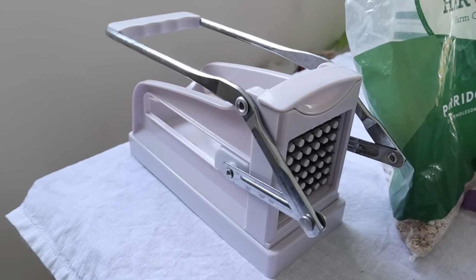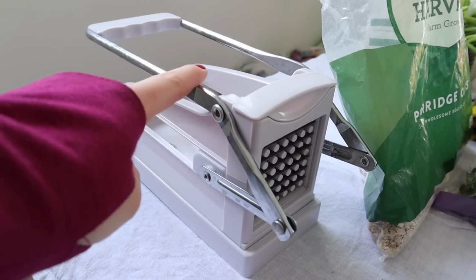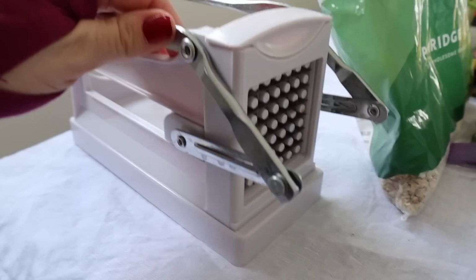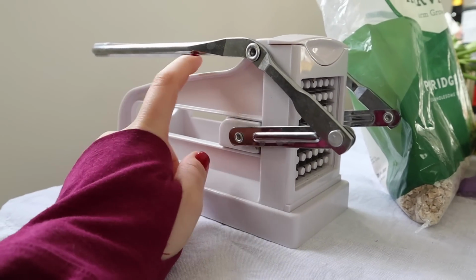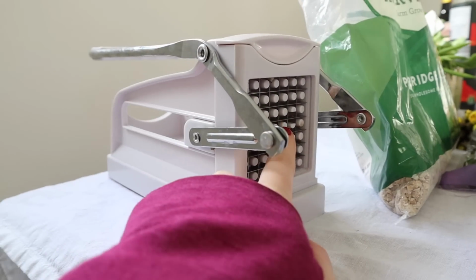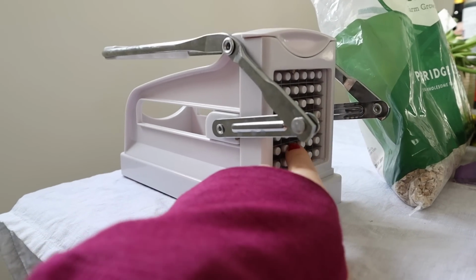And if you want to do the same, I will link this below. This is a chip cutter. The best £12 I've ever spent because I no longer buy frozen chips because I've got this. I literally just put a potato in here and push it and it turns all the potato into chips.